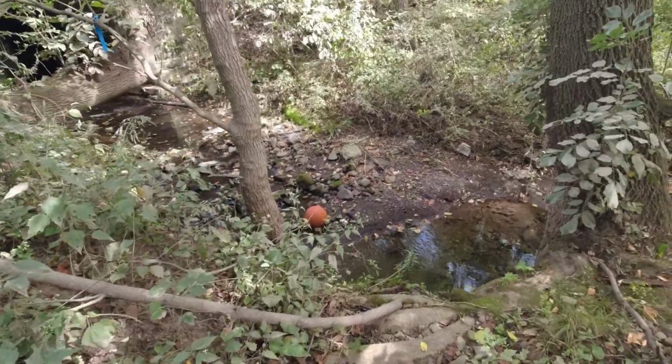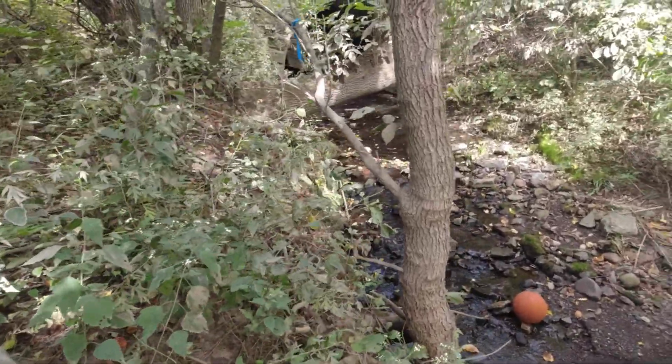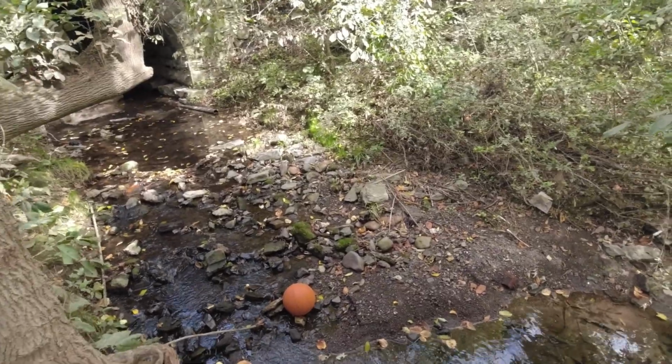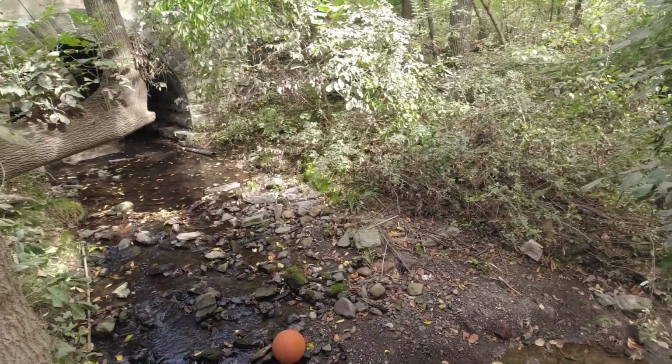Oh, basketball. Pickers. It might be a perfectly right going around the highway too. Probably, yeah.